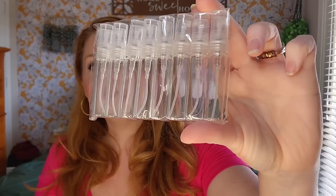So I have a few other pieces that I want to show you that kind of fit in the traveling category. The first one are these little spray bottles right here. You get 8 of these, and we don't do it anymore, but at work we used to give fragrance samples, and we would make them in these little vials, little spray bottles, a bit smaller than this.